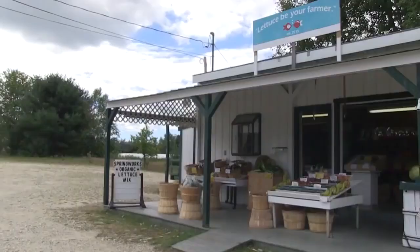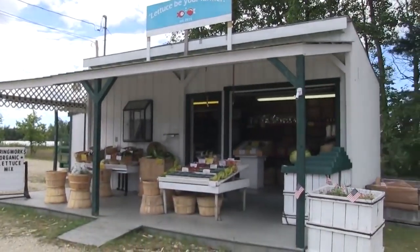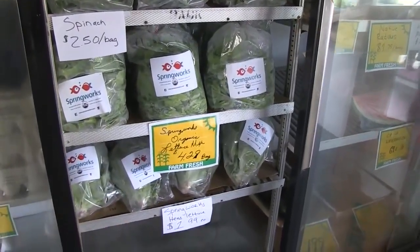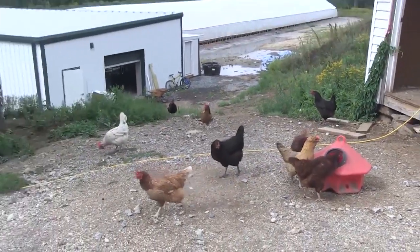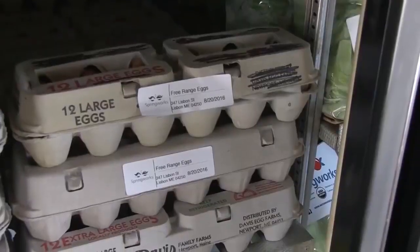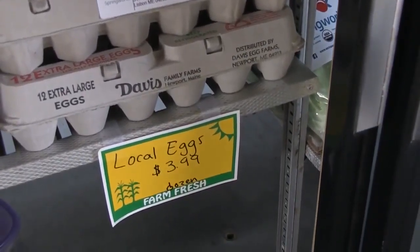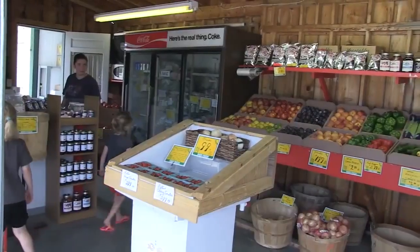Springworks still has a farm stand that came with the original farm. They sell their own lettuce. They also sell eggs from their free-range chickens, plus eggs and produce from other local farms.